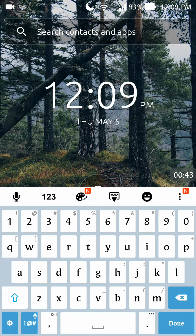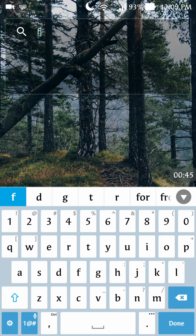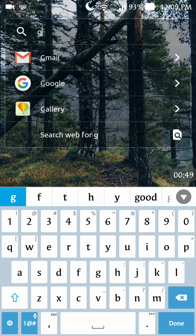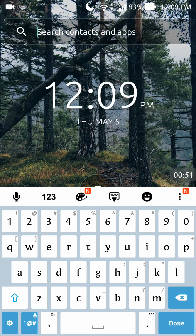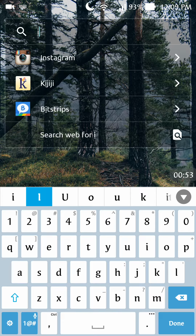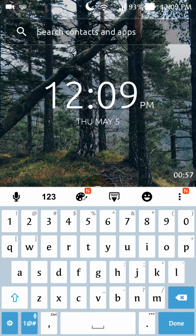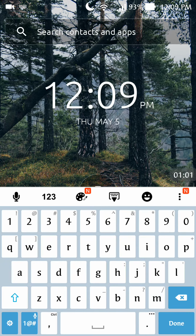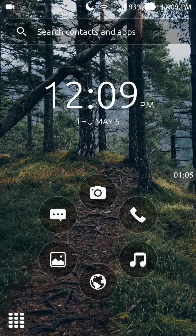And what's cool about it too is you go here and you can type in anything, like Facebook, Gmail, Google, Instagram, and the AZ screen recorder, which is what I'm recording on right now. Yeah, so it's a really cool thing, but it can be annoying sometimes.